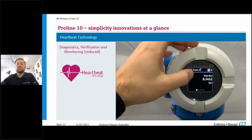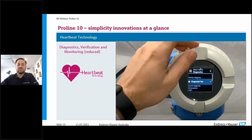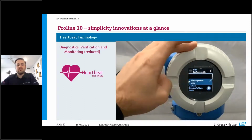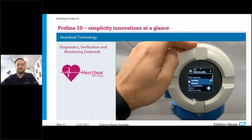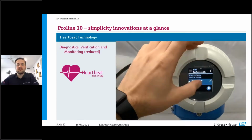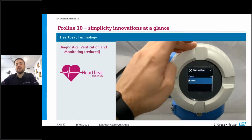I spoke about Heartbeat Technology, and some of you might be familiar with the way Heartbeat Technology works. Gustavo will speak about this a bit later in the seminar. But to access that through the display, you just go into the diagnostics component, and here we're going to perform a verification. You just select the location and time and everything like that, and then you press start verification.